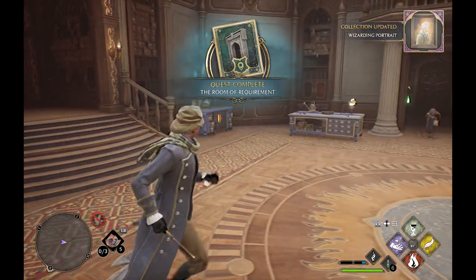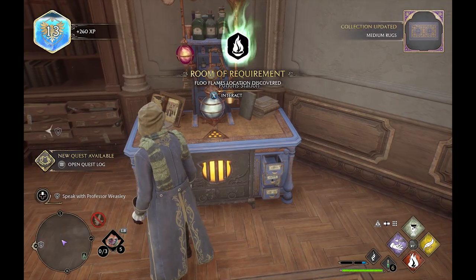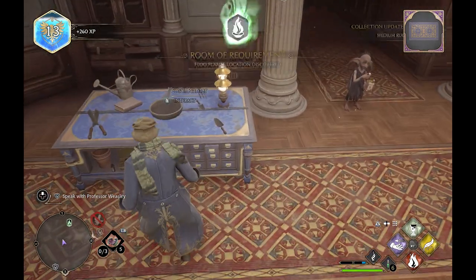Okay, quest complete. The Room of Requirement. So yahan pe hum apna potion banate hain. Aur tab tak inse baat kar lete hain.